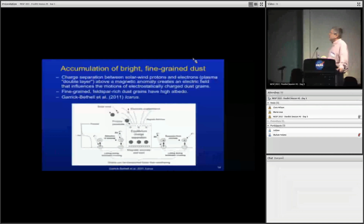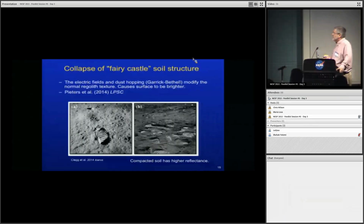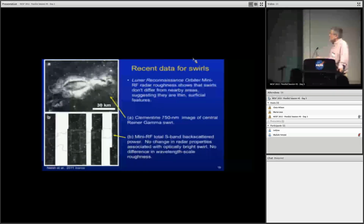This has been talked about in terms of the accumulation of feldspar-rich dust grains that are brighter through some sort of electrostatic mechanism. We haven't done much of this, as was just said. Carle has proposed some sort of combination of roughing up and changing the surface fairy castle structure to produce this. These are Apollo footprints, and you've got forward scattering here, and you can see where they're very smooth, where the boot prints are, they're bright.